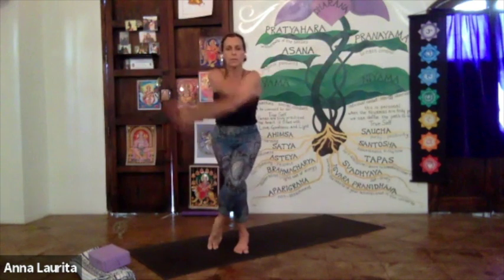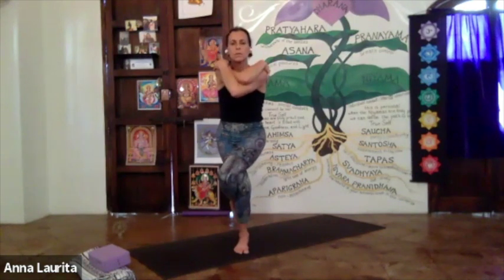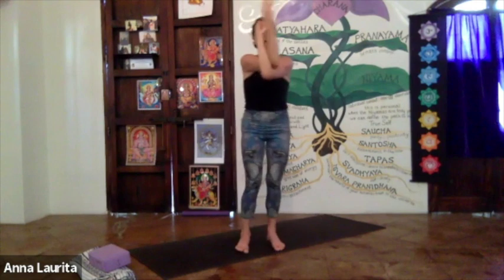Arms out. Left arm under right. Left. Choose: am I going to lift the leg, keep it on the floor, or wrap it? Either way, maybe your arms are here, hands to the shoulders, or right in front of the face. Elbows are as high as the shoulders. And release as gracefully as you can.